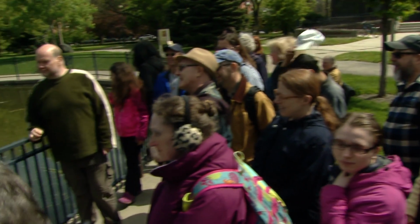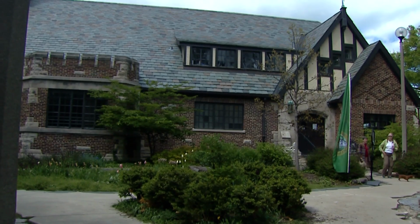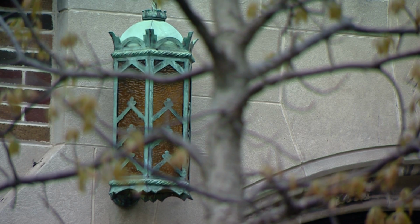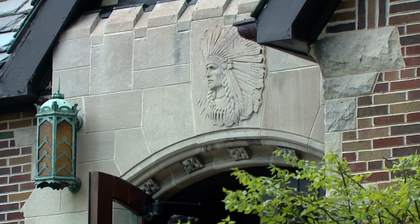As we know, the original park was 1916, the expansion was 1922, the field house was 1929. It's a lovely little field house. It was designed in 1929 by Clarence Hatzfeld. He really made an effort to incorporate the theme of the park's name.